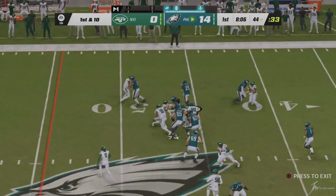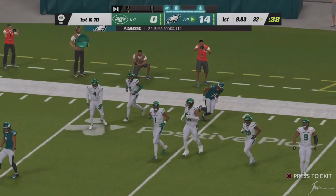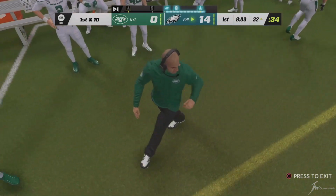It'll be Sanders to begin the drive. They find some open field here. And he'll be out just a yard or 2 shy of the 30. Good yardage as he rumbles for 24 and a first. Outside handoff to the right side.